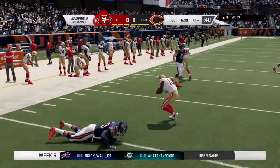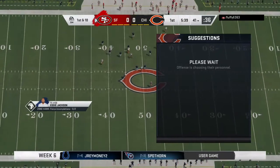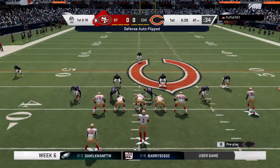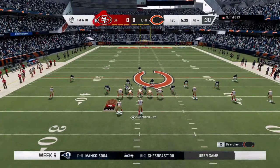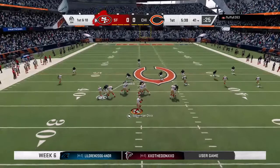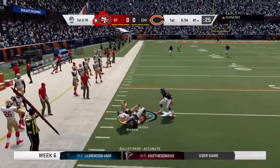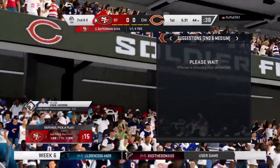A nice job on the return there, 16 yards. And the Niners will go on offense, 1st and 10. Good starting field position for them here as they come up 1st and 10 at the 41-yard line. They'll try and start this drive in the air. It's a short one here, complete to the tight end. That throw good for 4.